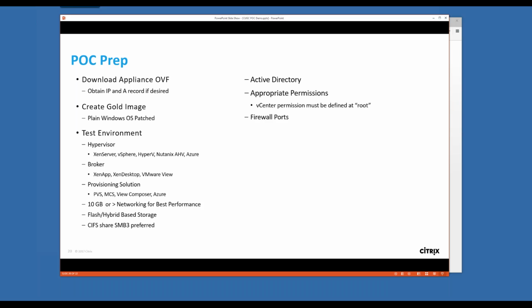The best way to do that is to create a VM gold just from ISO and build it. Don't take something you've already built that was pre-designed for other things. It generally doesn't work well. Just create a new one, patch it up. It's all ready to go.